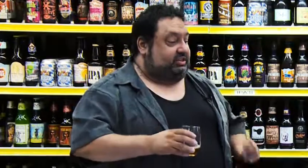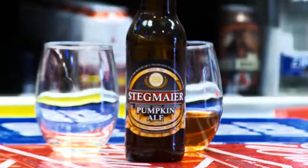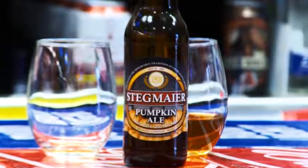And it never gets old. Year after year, you keep drinking it. We probably sell as much of the Stegmaier as we do all the other pumpkin beers combined. It's a nice, solid beer, and it's an affordable beer too. That's another thing. You can still drink it like a beer though. It's not like some of the beers where you taste and they're great, but after a while it's a sipping beer.